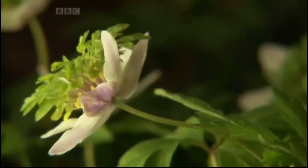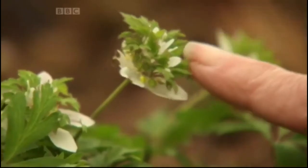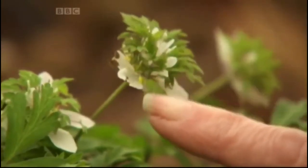Our native wood anemone, Anemone nemorosa, often produces all sorts of quirky variations, but none more quirky than this. This is Anemone nemorosa bracteata pleniflora, and in its centre, lots of the petals are turned into these glorious, delicate little bright green bracts. The whole thing's got the appearance of a sort of green and white powder puff. It's charming. Whatever kind of plants you're looking for, whatever your garden's like, Malvern Show is packed with all sorts of wondrous things. And I know that my car boot's not going to be nearly big enough.